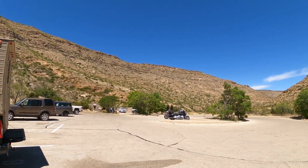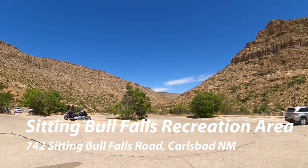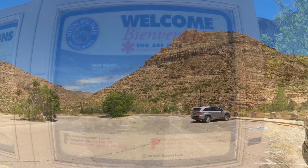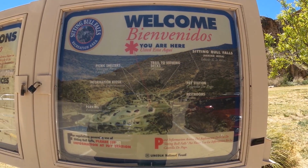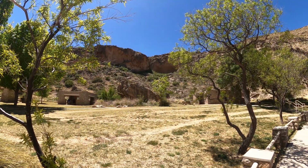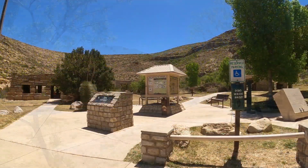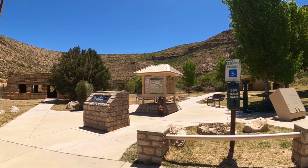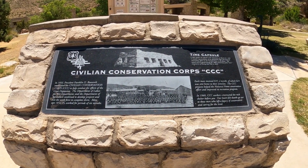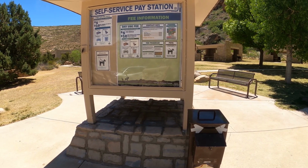When you get out there, this is Sitting Bull Falls, and this is the parking area, just surrounded by these peaks. There are two trails, and one will take you clear up to the top of the waterfall. It's about a 4 to 5 mile round trip hike. The other one is less than a half mile. It's all paved, and it takes you to the base of the waterfalls. That's the one we chose to do. It was a hot day, and we didn't feel like we were quite up to the steep, hot hike.